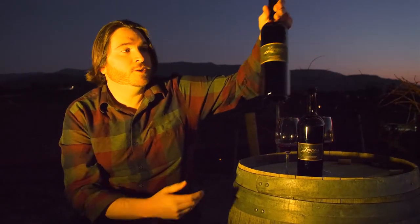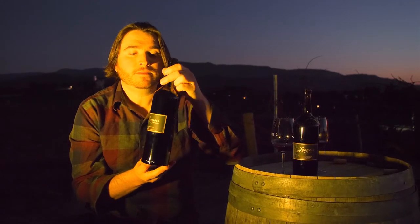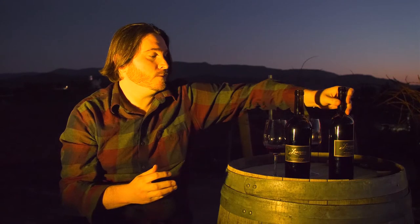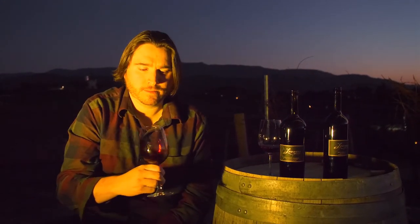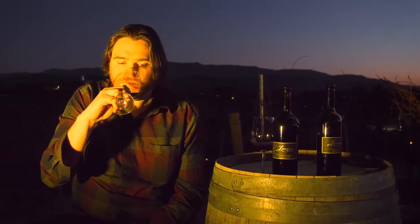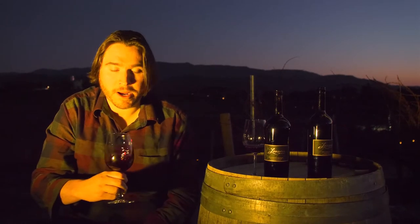Then we'll go over to the Huy Zinfandel 2017. It's going to be a little bit of a sweeter wine. So it's definitely jammy as far as smell goes. Tasting some nice flavors in there with berry.